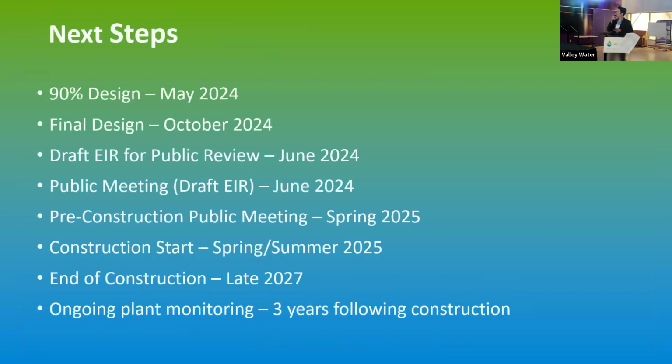So for the next steps here, the 90% design will be wrapping up in May. Final design wrapping up in October this year. The draft EIR for public review will be in June or July. And then we'll have a public meeting to go over that as well. Same time, June or July.